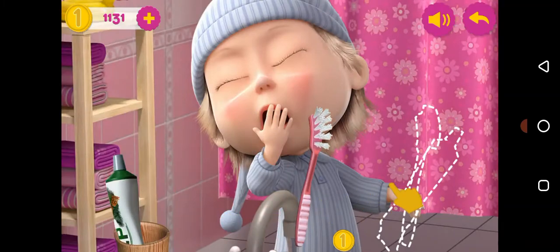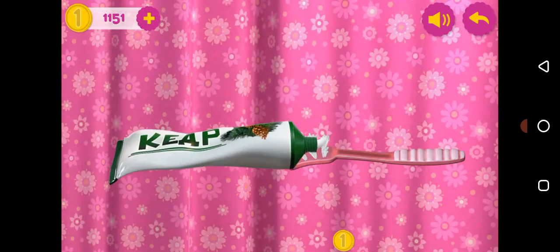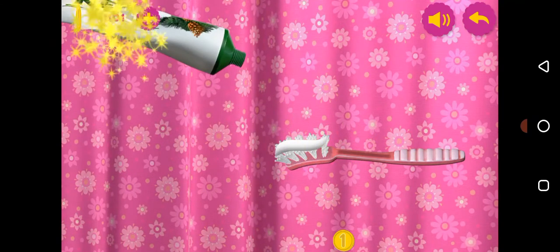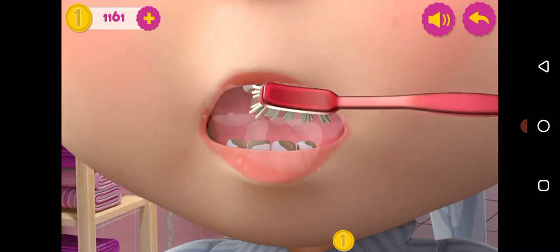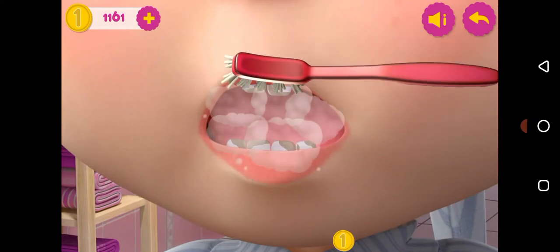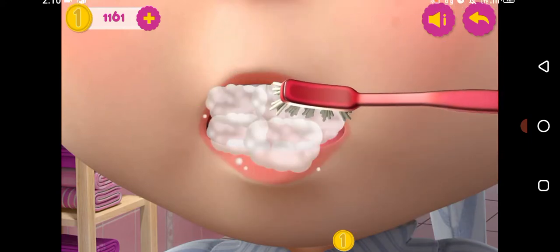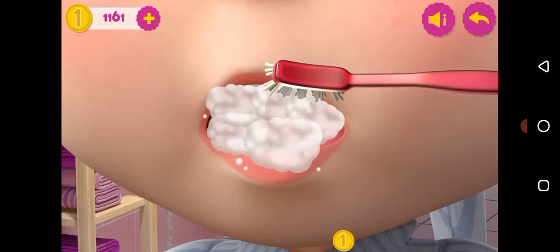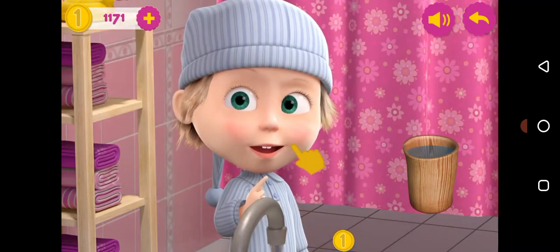It's time to go to bed. But before, Masha must brush her teeth. Now drag the tube to put the toothpaste on the brush. Brush her teeth well in all directions to make them very clean. Now it's time to rinse your mouth.